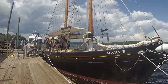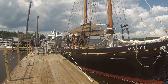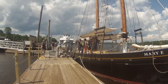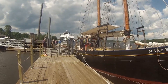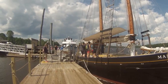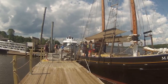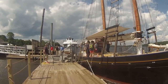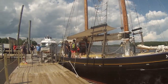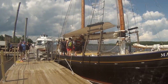So this is the schooner, the Mary E. It was built in 1906. It was the last wooden schooner built here. It was used by fishermen for many, many years. And then in 1963, a hurricane came through and sunk it. Just the bow was up. And so the great-grandson of the guy who owned this boat worked to raise it and refurbish it. It's gone through a few hands before it came to be owned by the museum.